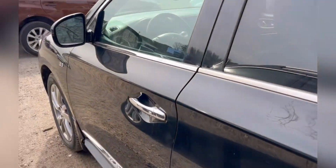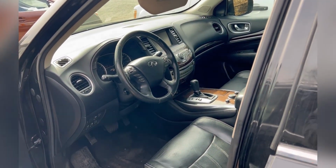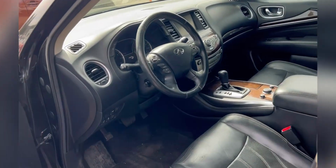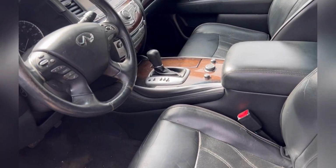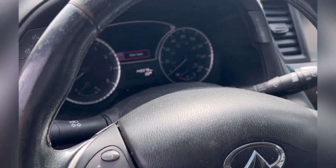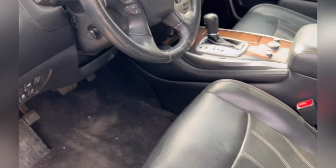Okay. This car is the Infiniti Pathfinder. So they come in JX and QX. JX 35, something like that. And it's the QX 60. This is the QX. I don't know the difference, guys. Comment in the comment section. There's something wrong with this one. 149,000 miles on the dash, guys. Can you imagine that? And this guy already has a transmission problem. 2014. Let's pop the hood.